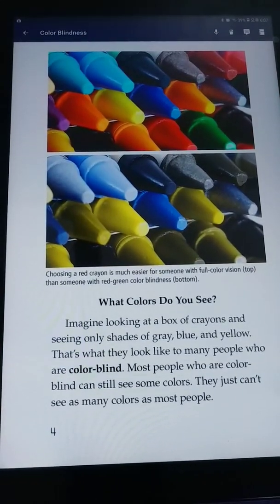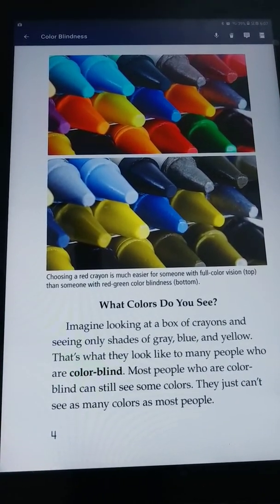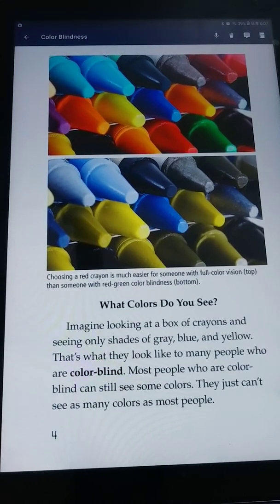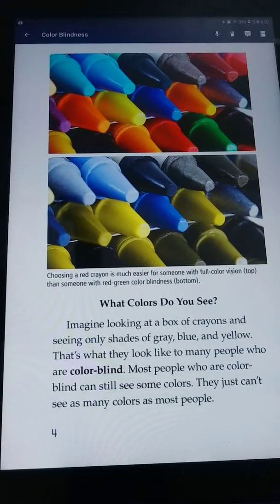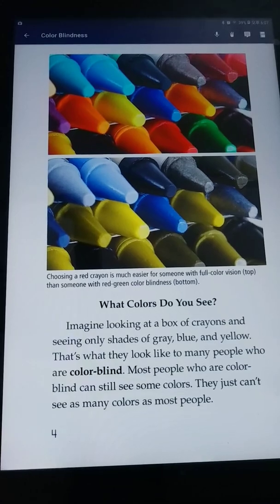What colors do you see? Imagine looking at a box of crayons and seeing only shades of gray, blue, and yellow. That's what they look like to many people who are colorblind. Most people who are colorblind can still see some colors. They just can't see as many colors as most people.